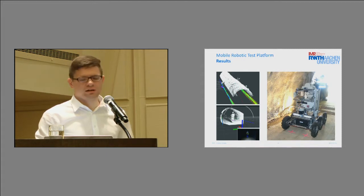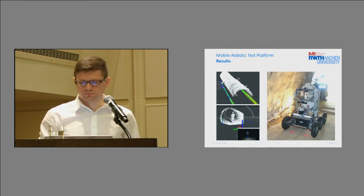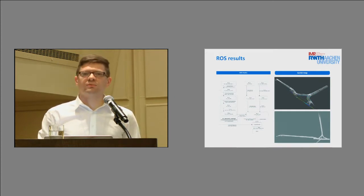On the left, I prepared some of the results. We used the ROS tools to visualize all the data collected by the 3D laser scanners, and the location which was generated by the odometry and by the SLAM algorithm. This is a lot too small, I'm sorry about that.